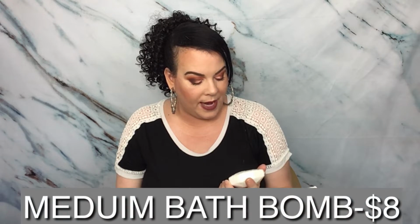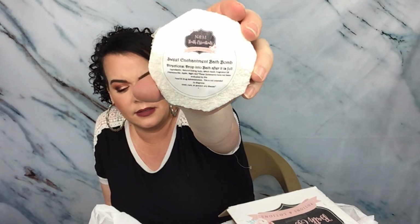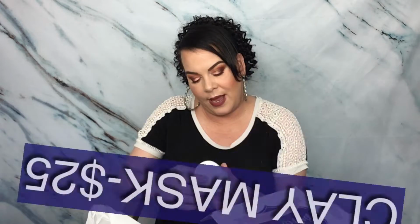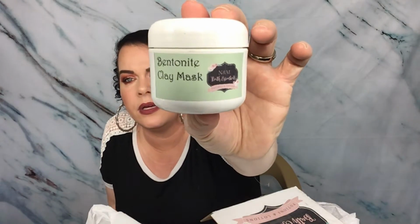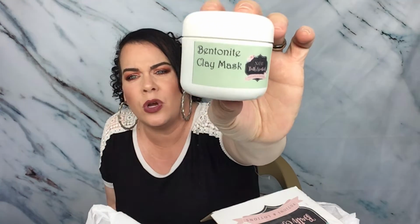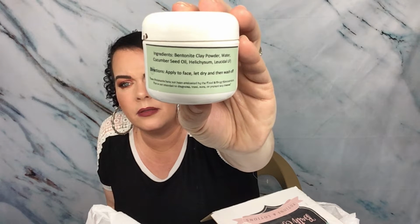Okay. 2 more things. Then we have this Sweet Enchantment Bath Bomb. We have another bath bomb, so it's like that. All right. And last but not least is this bentonite clay mask. Apply to face, let dry, then wash off. Okay, so there is the clay mask. This is more like, usually when you have clay, it's more for if you have oily skin. And there are the ingredients right there.